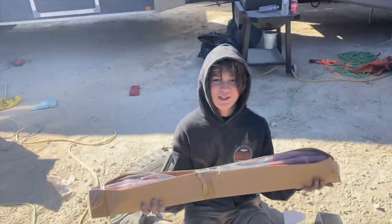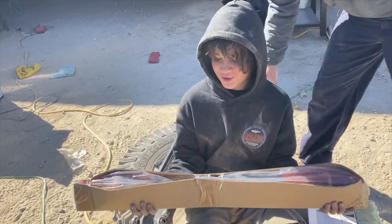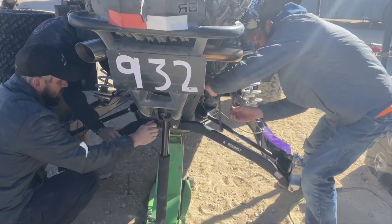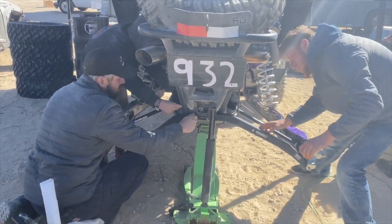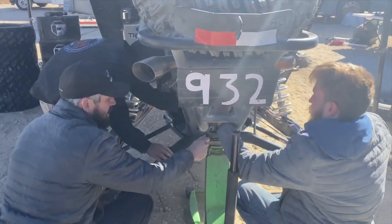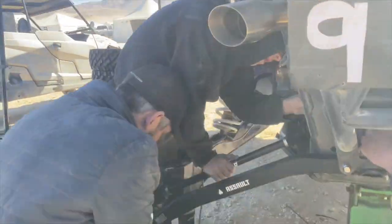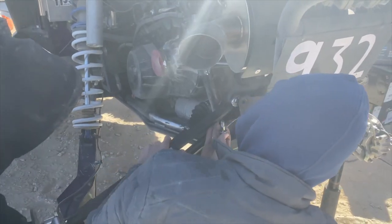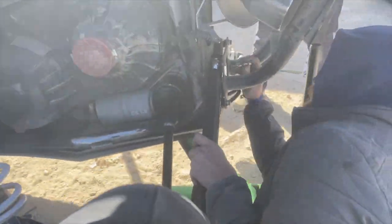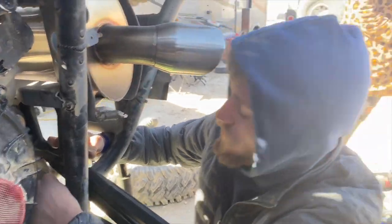We ended up breaking a stock axle, so we're gonna put some aftermarket Super ATV axles on it, so she'll run. What's it called? Pull it out? No, impact with extension, so you can get it in. It's out. There we go. That's cool.